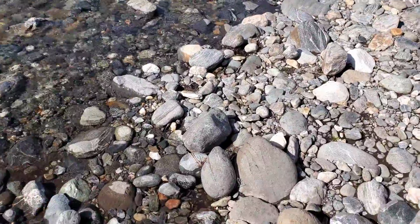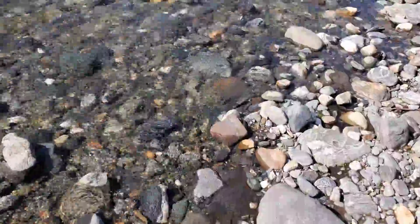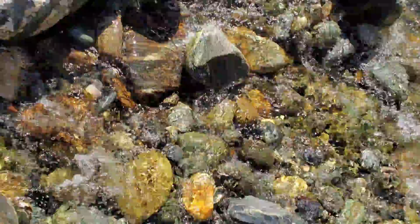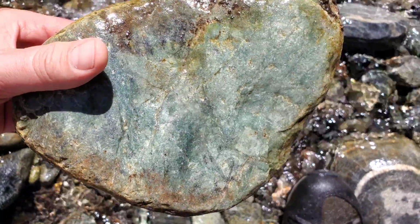One of the things that you might try is looking right next to the water, because the water really does have a dramatic impact on the color. I'm in the middle of a creek. Found something interesting while I was out here though. Check this guy out.